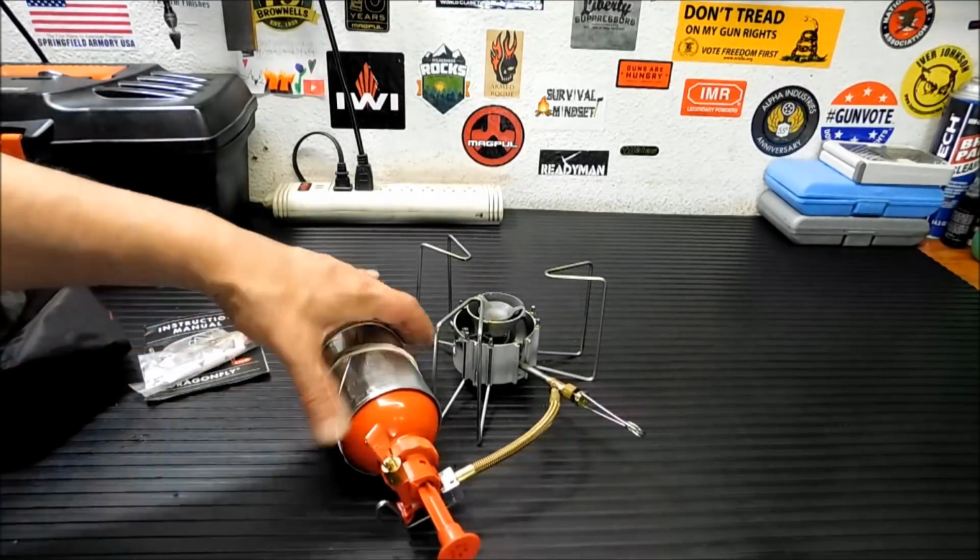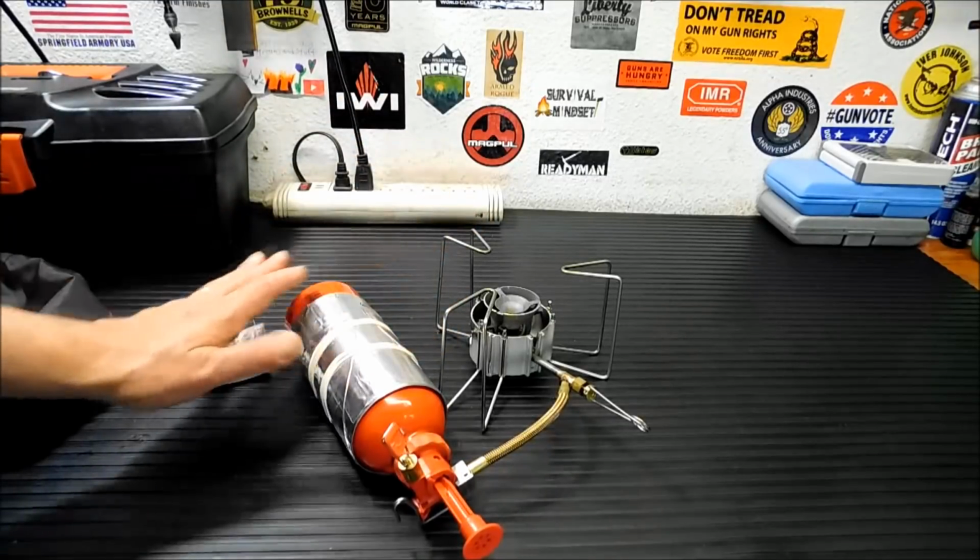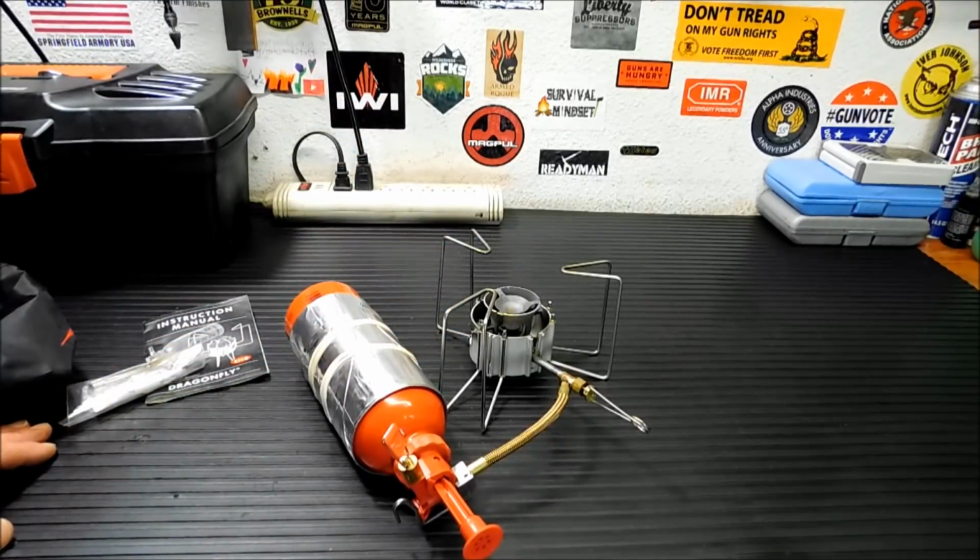It's well made. It's a nice option. If you know you're going to be up somewhere where it's cold and high up in the mountains, this is the stove for you. There is also the, I don't know if I'm saying it right, SVEA, Sivia.